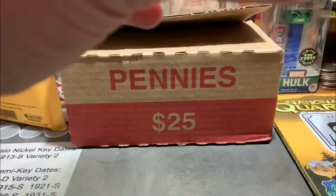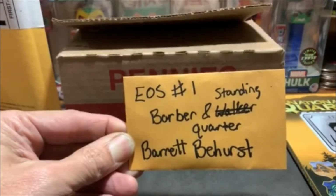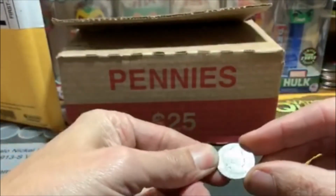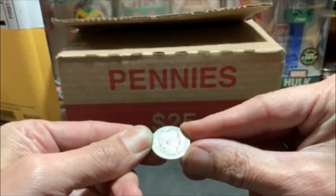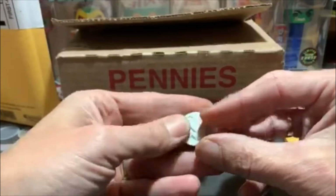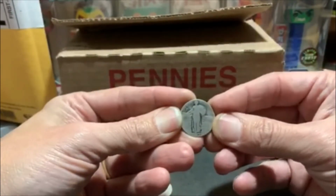All right, oh, nice. I didn't know that that's what I got. I got a Barber and a Standing Liberty quarter. Awesome. I do not have a Barber quarter, so that is awesome. That is a 1916. Cool. And we got a Standing Liberty quarter. Can we get a date there? Yep, 1926.